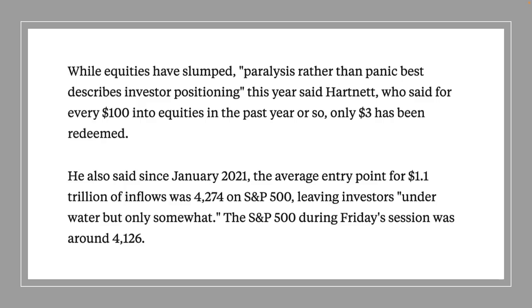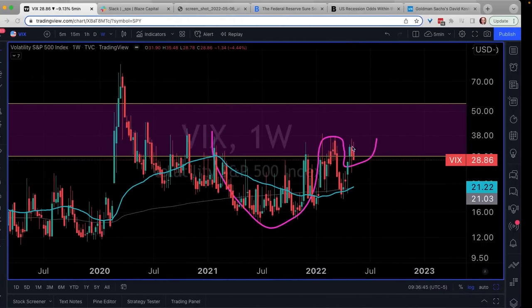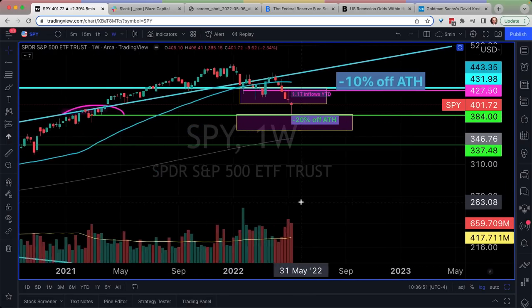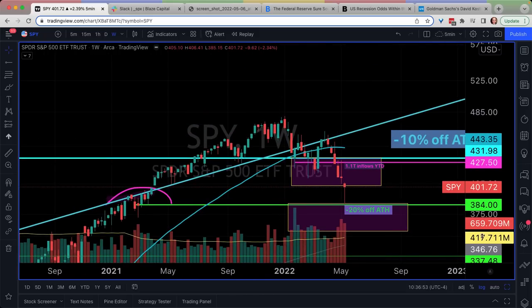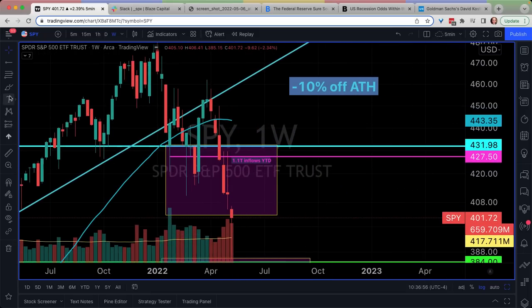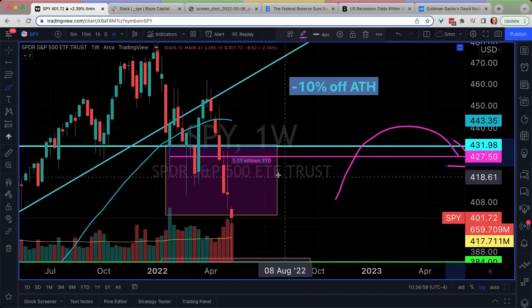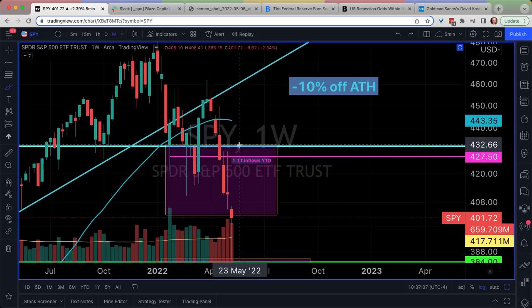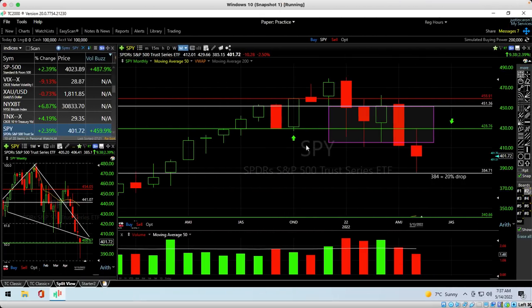He also said that since January 2021, the average entry point for $1.1 trillion of inflows is 427.4 on the S&P. Underwater, but only somewhat. And that level is going to be very important as we look forward to the S&P levels for the week. When we look at SPY, that pink line corresponds with that $1.1 trillion in inflows at about, I'm calling it 427.5 just to make it nice and simple. We've seen that as we hit that level twice, we were not able to get above it. Why? Well, people like getting their money back. And that 428 is so important because that is where, for me, we start to get back above these relative lows.